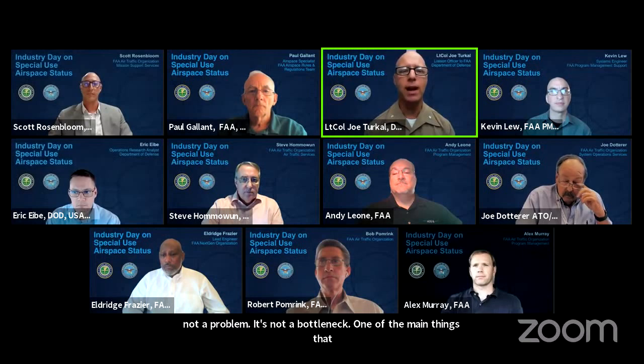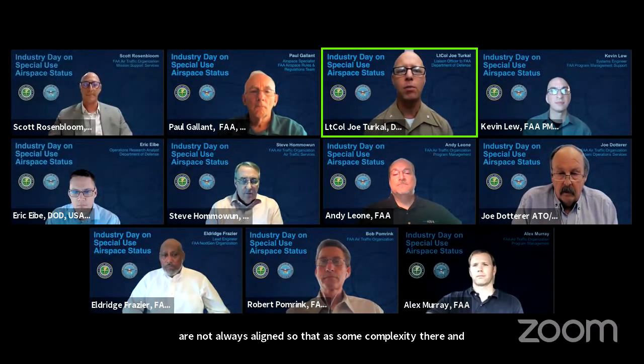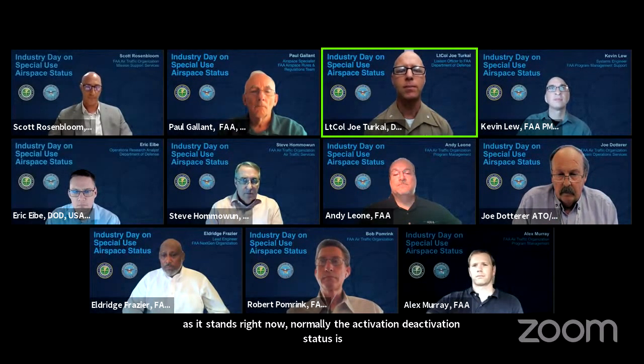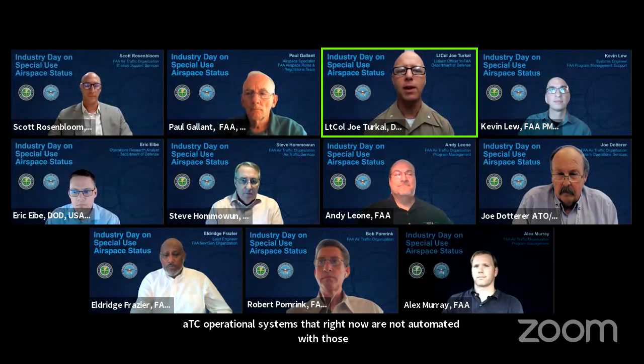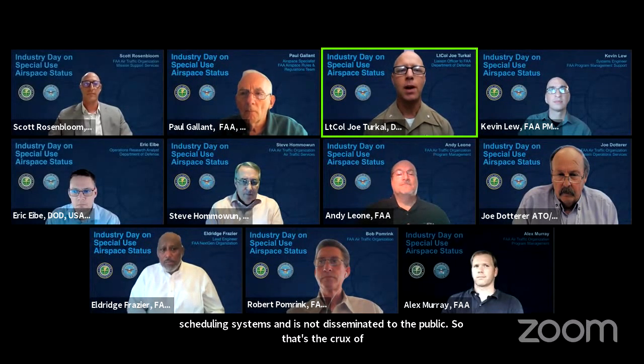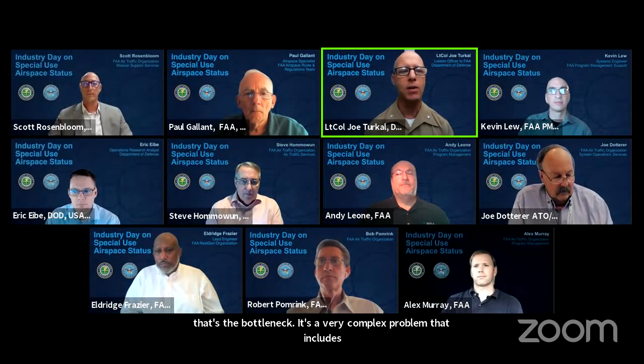And as it stands right now, normally the activation deactivation status is known between the using agency and controlling agency. And it's contained on various ATC operational systems that right now are not automated with those scheduling systems and is not disseminated to the public. So that's the crux, that's the bottleneck. It's a very complex problem that includes a lot of system interconnectivity and also some procedural stuff between DoD and FAA to standardize it to make sure that data is accurate.